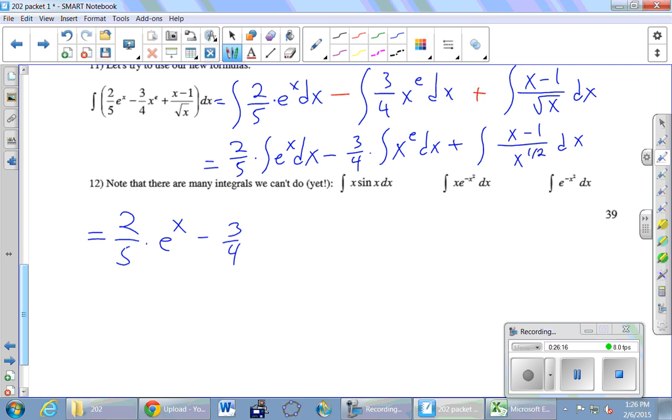X to the e is one of the 6 things in our list. It is x to a number, isn't it? Don't get distracted by the fact that it's a special number. That is just x to a power. And our rule in English said you add 1 to the power and divide by the new power. So x to the what power? E plus 1 divided by the new power, e plus 1. There you go. Right? Notice how different these antiderivatives were compared to how similar the original integrands were, e to the x and x to the e. You treat them completely differently. They are fundamentally different kinds of functions.